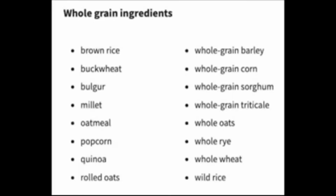When it comes to finding whole grain products in the grocery store, it's important to pay attention to the ingredients list. If the first ingredient on the item includes any of these grain products, then the item is a whole grain. The items include brown rice, buckwheat, bulgur, millet, oatmeal, popcorn, quinoa, rolled oats, whole grain barley, whole grain corn, whole grain sorghum, whole grain triticale, whole grain oats or whole oats, whole rye, whole wheat, and wild rice. Again, if any of those items are the first ingredient on the ingredients list, then the product is a whole grain.